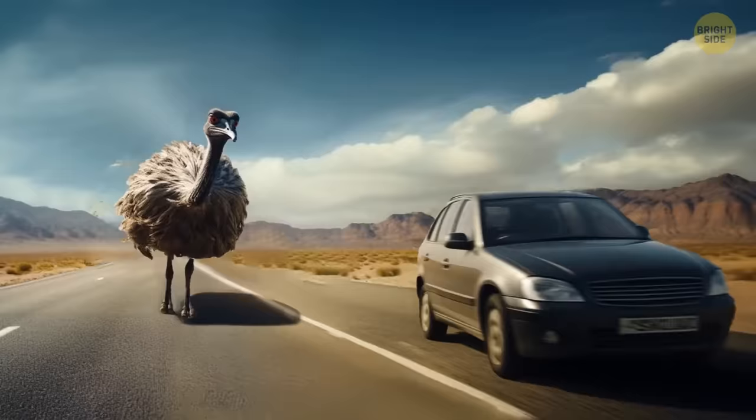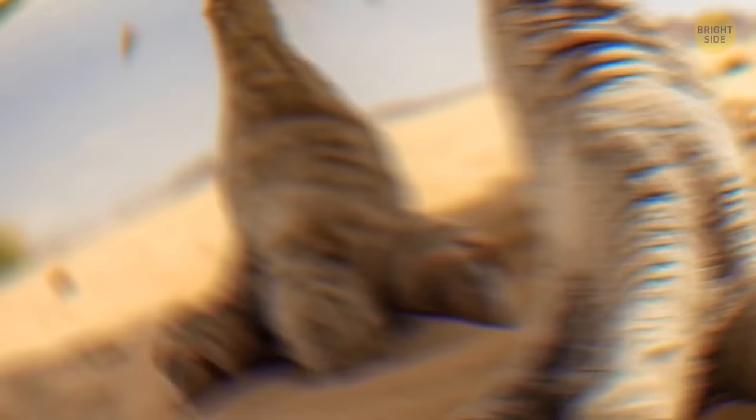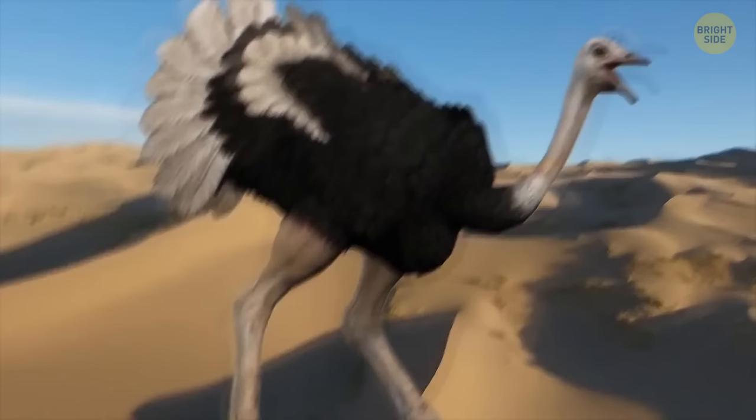They run and hit their enemy with their chests. There have been cases when ostriches attacked vans and caused significant damage to them. But the main danger these birds present is their powerful legs with sharp claws. They can deliver strong blows with them and even beat a prone opponent. So, yes, if you see an ostrich in the distance, go the other way.